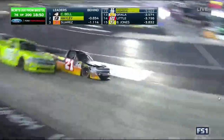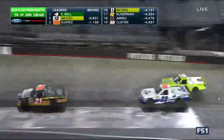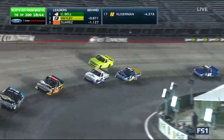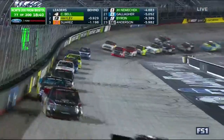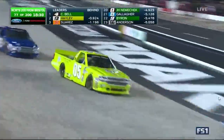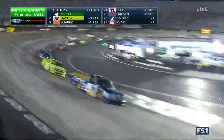Johnny Sauter makes the move on John Wes Townley. Johnny in the 21 truck. Here comes Ben Kennedy as well in the 33. Some trucks on the charge. Yeah, he's going to bring pole sitter Tyler Reddick on by as well. We're nearing halfway in this race. We know there's weather in the area. These guys know they've got to go. Get it done now.